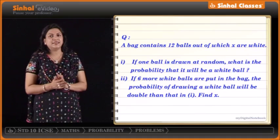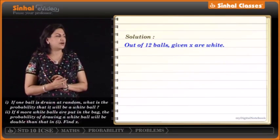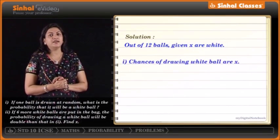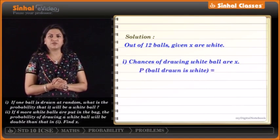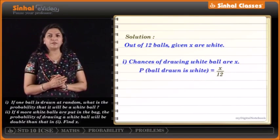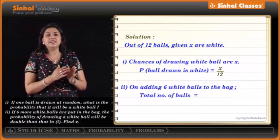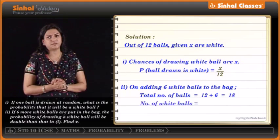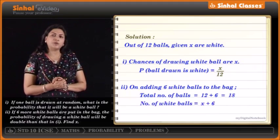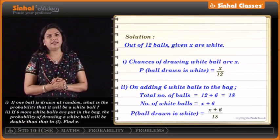Find X. Now in this case, there are 12 balls, out of which X balls are white. Now chances of drawing the white ball are X. So the probability that the ball drawn is white is X upon 12. Now 6 white balls are added to the bag. So the total number of balls in the bag will be 12 plus 6, that is 18. And the number of white balls would be X plus 6. So the probability that the ball drawn is white is X plus 6 upon 18.